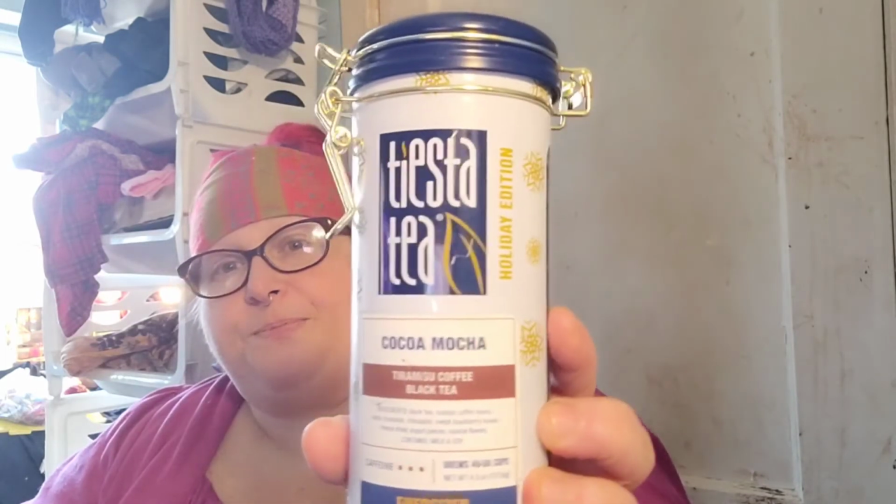Even though I won't be able to drink this right away, after about 3-4 months, once my stomach's healed, then I can start drinking things with caffeine again. Which would be good, because then maybe caffeine will keep me going. Although they say I'm going to have tons of energy, so hopefully I'll be able to naturally have energy. This one is Coco Mocha.